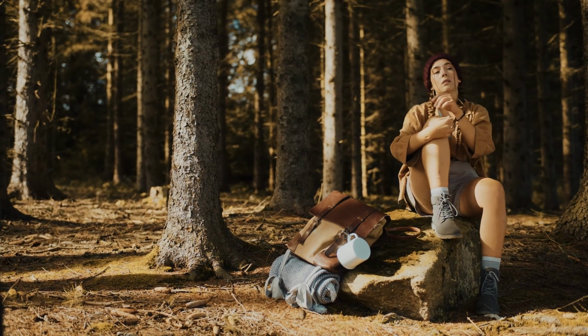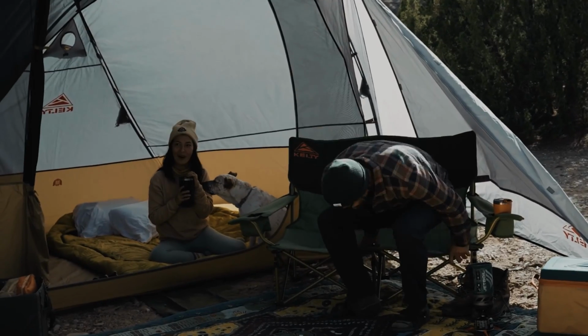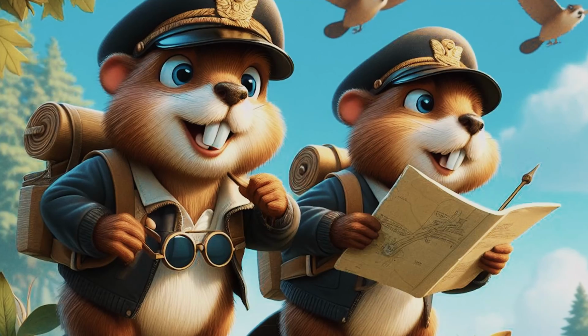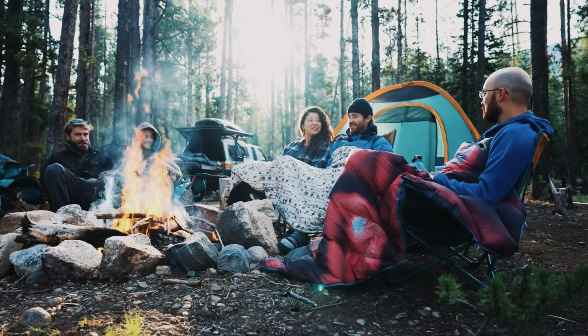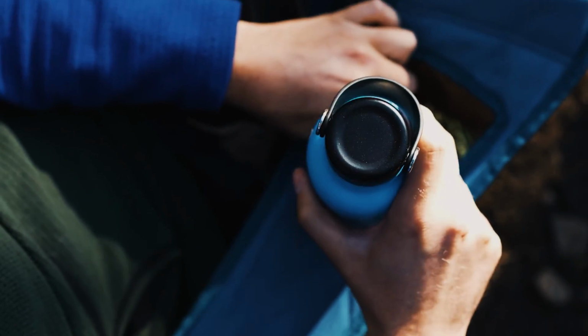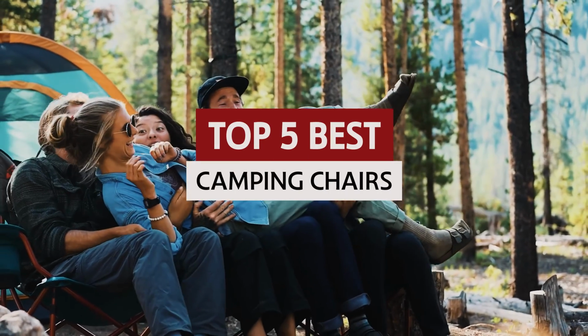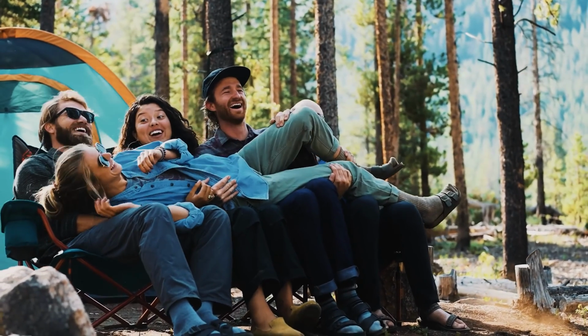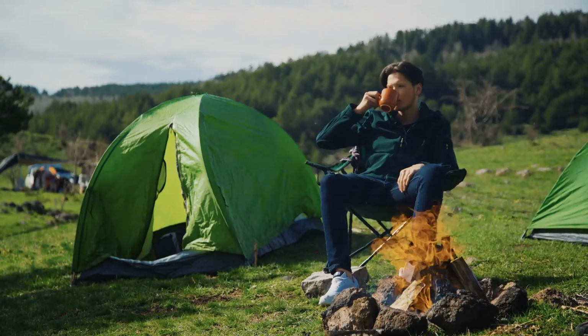Tired of planting your posterior on rocks and roots during your outdoor adventures? Well, fret no more. We've scoured the camping chair market like eager beavers on a mission to find you the creme de la creme of seating solutions. After extensive testing that involved more sitting than a sloth on a sunny day, we present to you the 5 best camping chairs that will have you lounging like royalty in the wilderness. So grab a snack, settle in, and let's dive into the world of ultimate outdoor comfort.